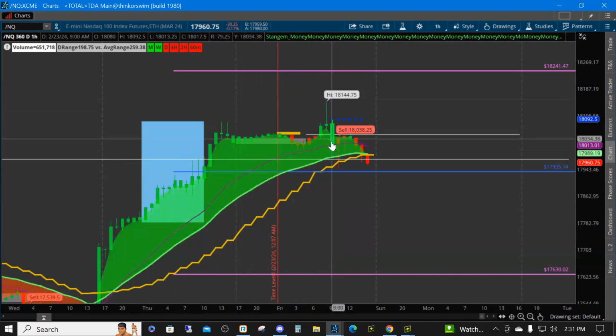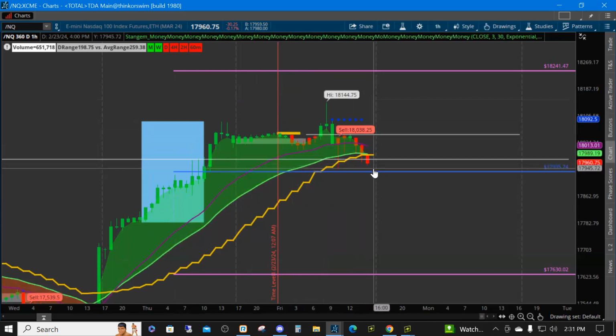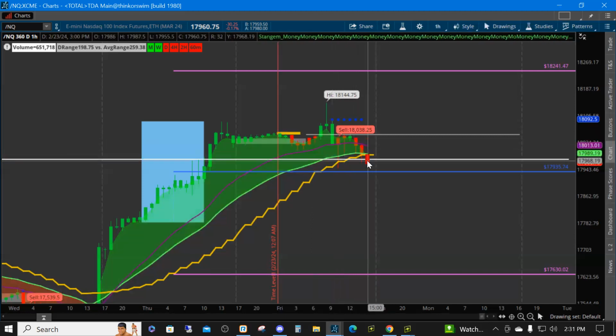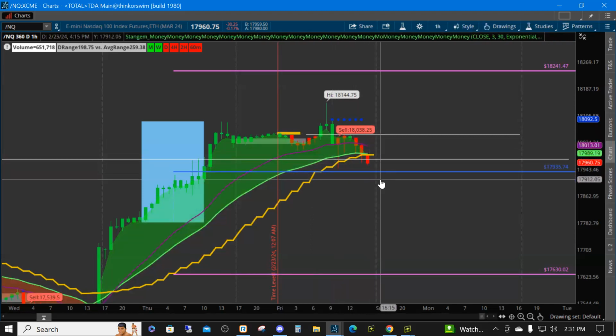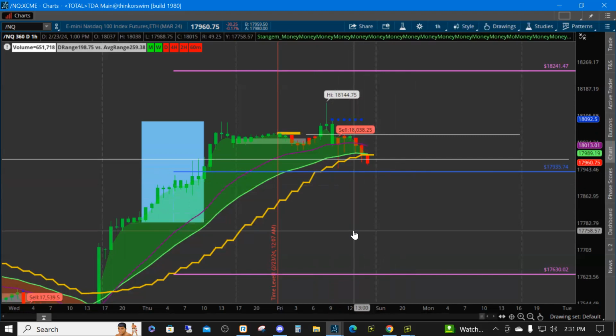Now we got a high, low, halfback. What are we expecting tonight? We're expecting a sweep. We've already swept the bodies. We're expecting a sweep to where? At least halfback. If halfback fails, we know we're going to here.